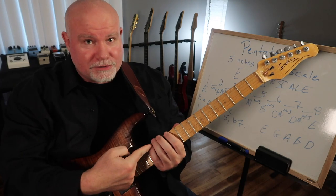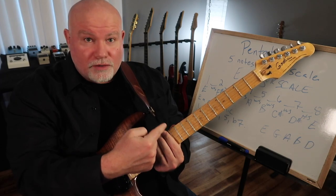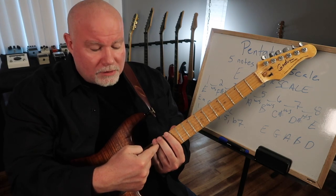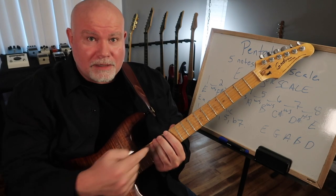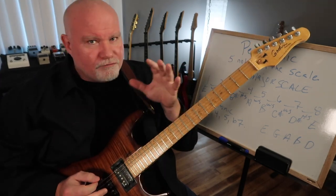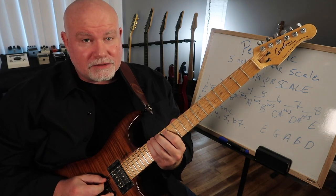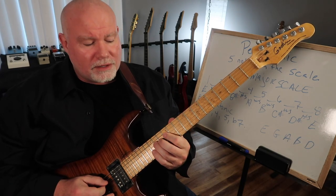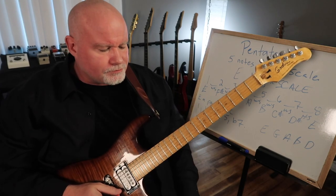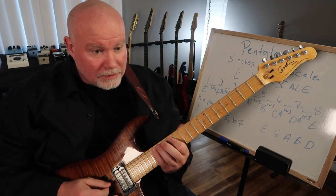I'm using proper position playing, okay? We're in the 12th position, so anything on the 12th fret belongs to my first finger, anything on the 13th belongs to my middle, anything on the 14th belongs to my third, anything on the 15th belongs to my pinky, folks. Okay, so our root position, this is the very first fingering of the pentatonic that everyone learns, okay? 12, 15, 12, 14, 12, 14, 12, 14, 12, 15, 12, 15. Okay, so people tend to work on that scale fingering.